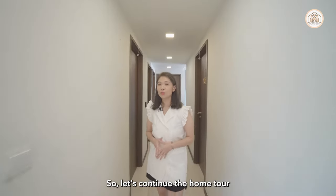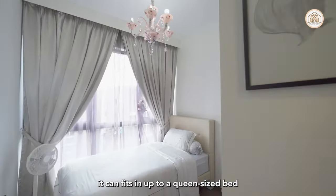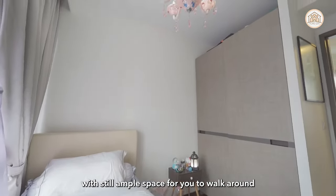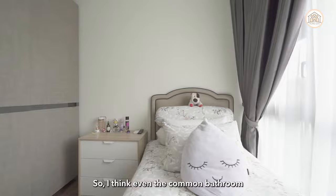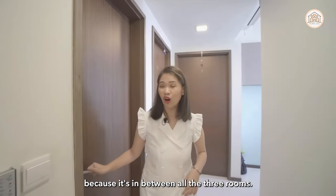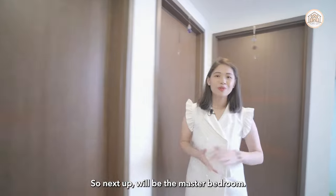So let's continue the home tour from the rooms. All our rooms are identical in size, and by default can fit up to a queen size bed and come with a 2-door wardrobe, with still ample space for you to walk around. The current setup of the room plays with a super single bed and also a bedside table. I think even the common bathroom is strategically located because it's in between all the 3 rooms, so everyone living in a common area can access the common bath easily. Next up will be the master bedroom.